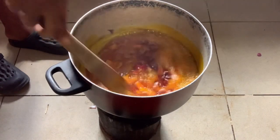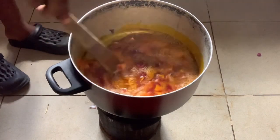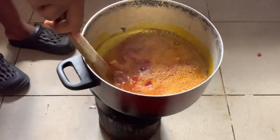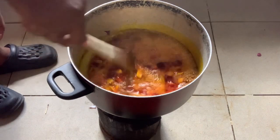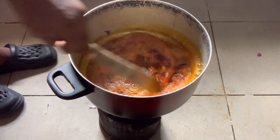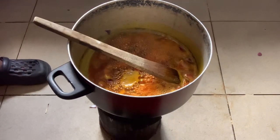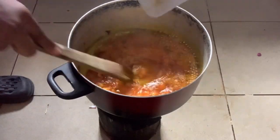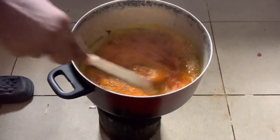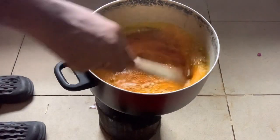After stirring, you also go in with your ogbono, right? I used ogbono for this soup, but ogbono is not compulsory. If you're not using ogbono, you can now go in with your okra at this point, right? So after this, I went in with my ogbono. That's me putting my ogbono right there because I wanted the soup to draw very well.